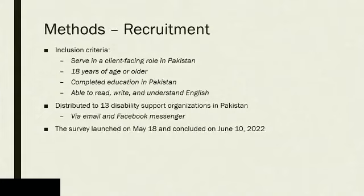The inclusion criteria were that individuals serve in a client-facing role in Pakistan, were 18 years of age or older, completed their education in Pakistan, and were able to read, write, and understand English. The reason why we wanted them to complete their education in Pakistan was to understand if there's anything from the education system there that we could either take inspiration from or improve upon for the service delivery process. And we wanted them to be able to read, write, and understand English because the survey was distributed in English.